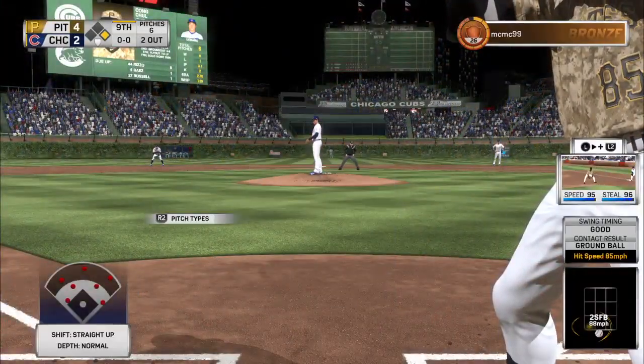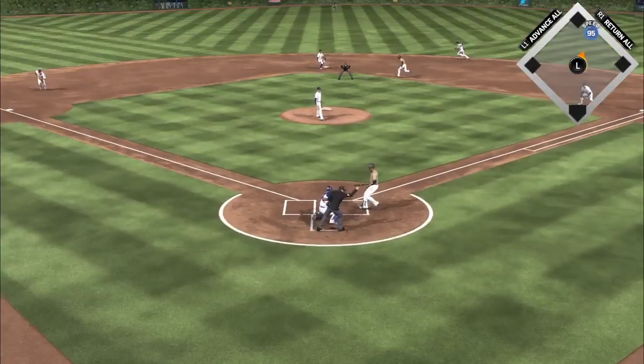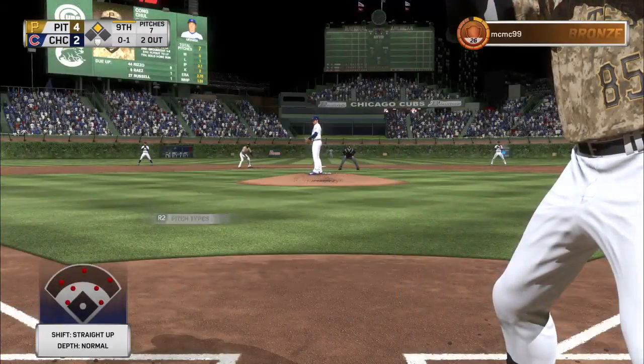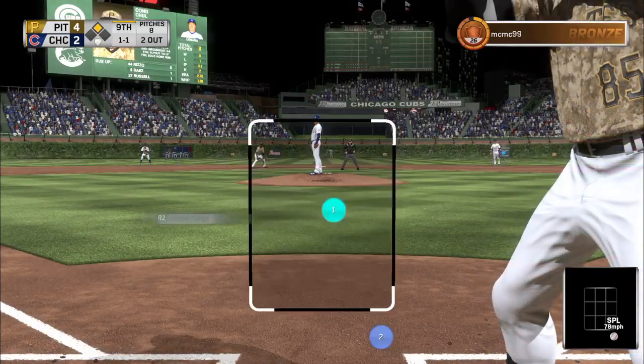Settling in now, Schultz is coming off a solo homer in his previous trip. Pitches a cold strike. The throw. And it's far too late as he steals second with ease. Getting a few steps off second there. Now the pitch. And there's ball 1.